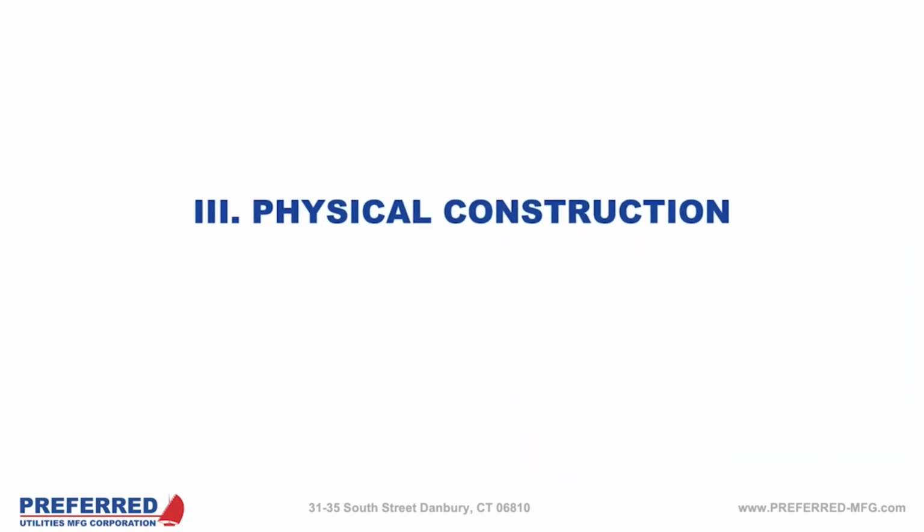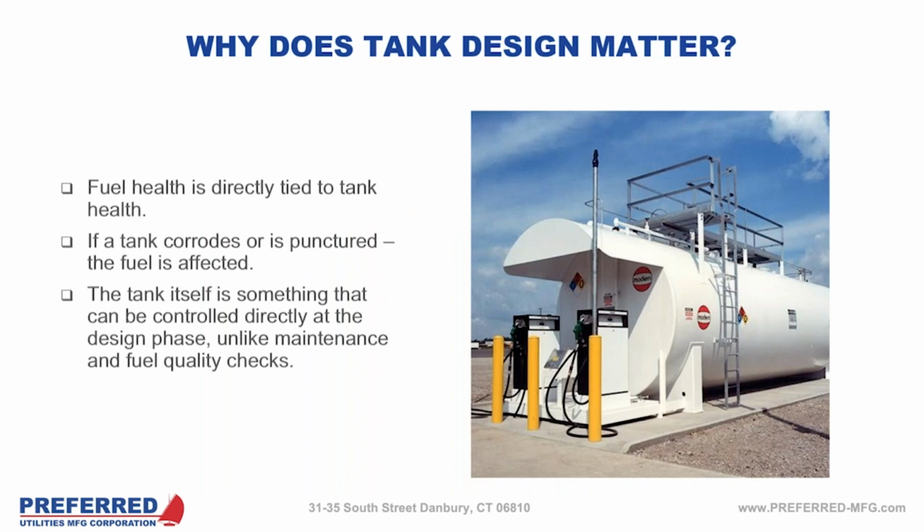All right, final section: physical construction. So why does the tank design matter? Isn't it all the same? Isn't a square tank going to be the same as a round tank? Is a small tank going to be the same as a big tank? Well, not always. And keeping with the theme of that symbiotic relationship, the fuel health is directly tied to the tank health.